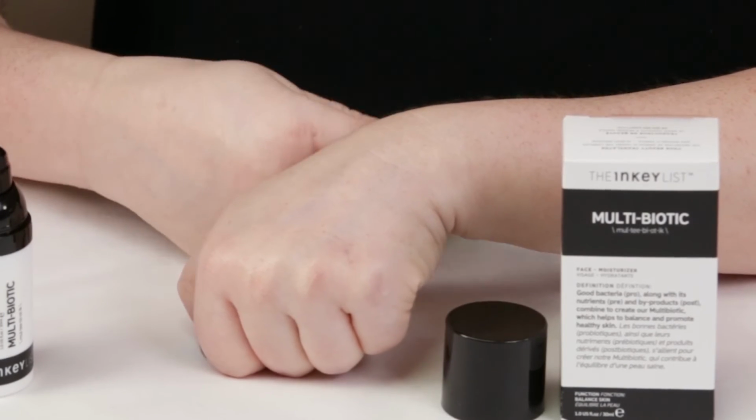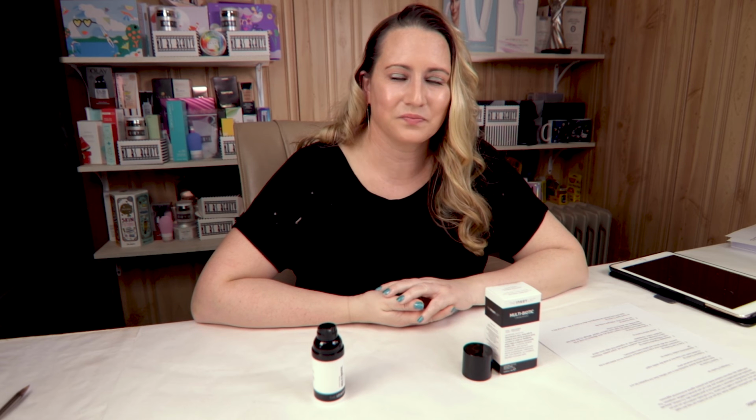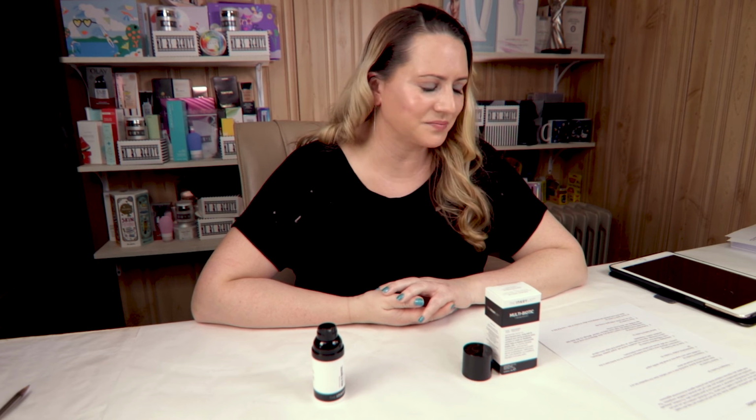But I will say my skin does feel a little bit less irritated. It's a little bit less red than it usually is, and a little bit less dry than normal. So perhaps it's all this, and I don't have a microscope, or I should get a microscope. Anyway, so for me, I think it performed nicely. If you have any other issues, you'll probably notice it a little bit faster or more concretely than I did.